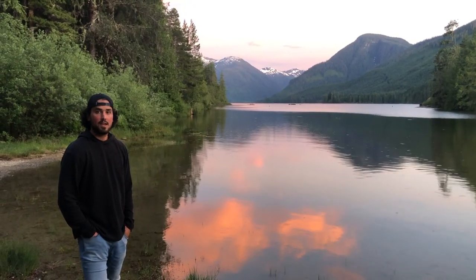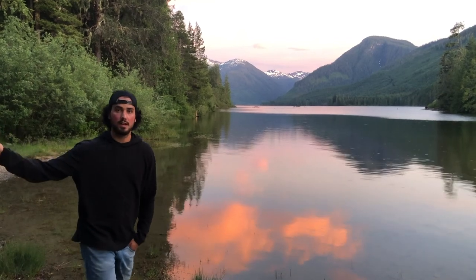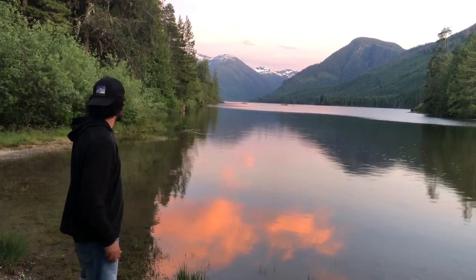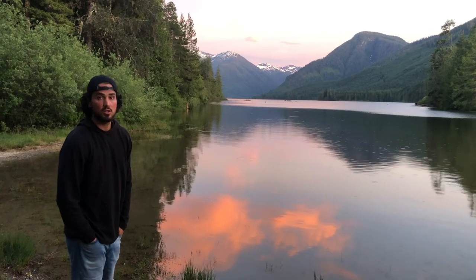Here we are at the Wass Lake campground. We're camped just up there for the night. It was like a small drive, maybe an hour or so from Telegraph Cove. Super stunning. You know, maybe we'll wanna paddle in the morning or keep trudging on, but a sweet spot.